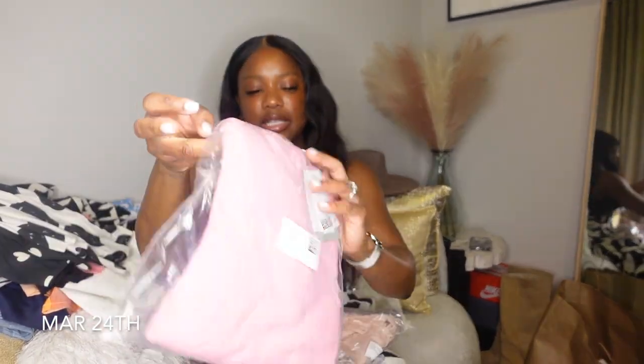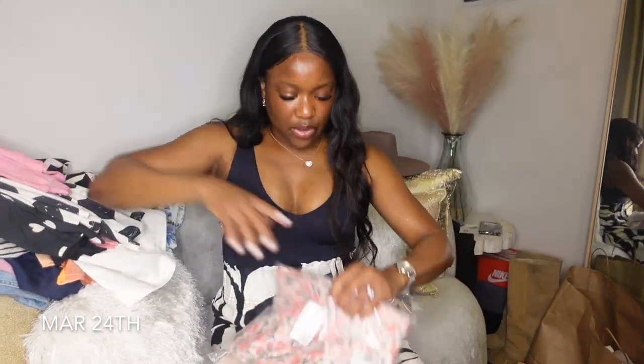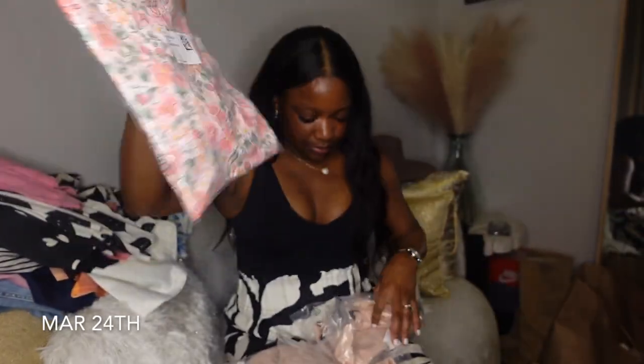And this is like a set for Capri. Charlotte already has this in the cream, and also in, I think it's like a pinkish color, but a darker pink. So this is for Capri. I got it for her. Another dress. This one is for Char Char.